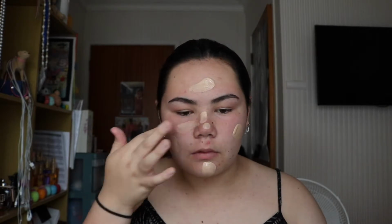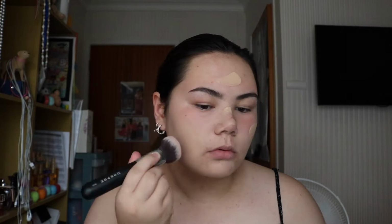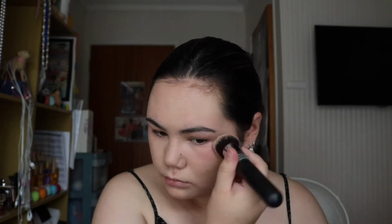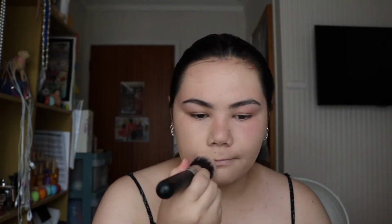So recently I've really been loving using a brush to blend out my foundation, and I've been using the Morphe M439 brush. It's this really dense brush, and I just really love to blend out my foundation with it, and it doesn't leave any brush strokes or anything. It looks really nice.